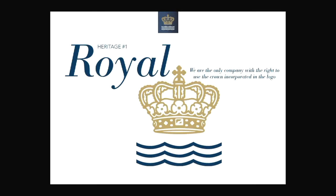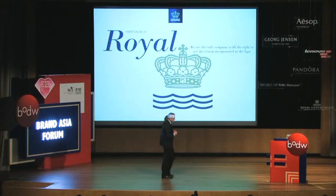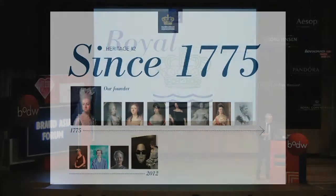We are in Denmark, and a lot of Danish companies can use the crown to signalize that they are selling goods to the royal court, royal family. But we are the only company in Denmark who can actually use this crown in our logo as an integrated part of our logo. And of course we do so. It means a lot when we do business that we are that close to the royal family and the royal history, especially when we do business in Asia.